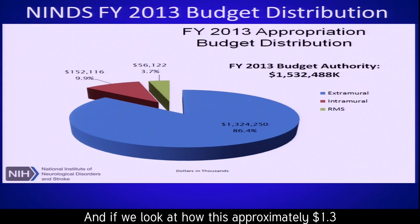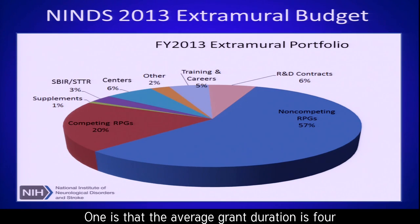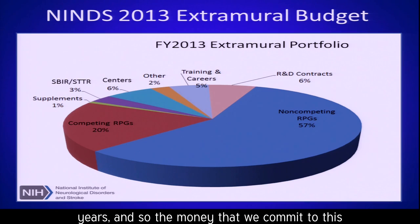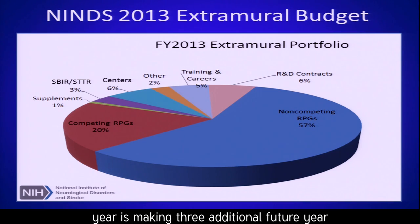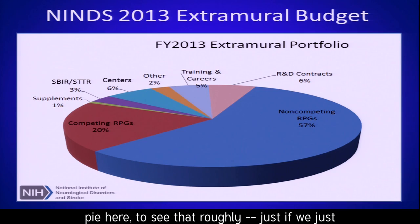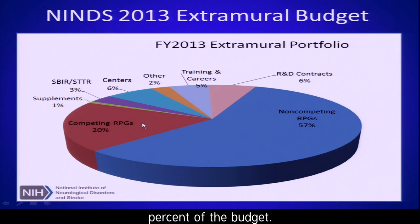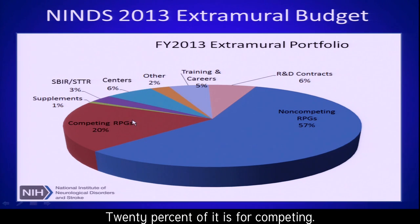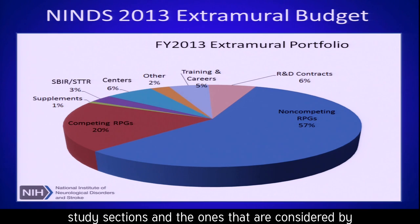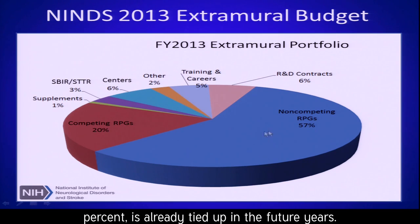And if we look at how this approximately $1.3 billion goes, there are a couple of points that I want to make here. One is that the average grant duration is 4 years, and so the money that we commit to this year is making 3 additional future year commitments. So it's very important if you look at our total pie here to see that, if we look at just research project grants, that's what RPGs are, that's about 77% of the budget. 20% of it is for competing. Those are the ones that have been reviewed by study sections and the ones that are considered by council. But nearly 3 times as much, nearly 60%, is already tied up in the future years.